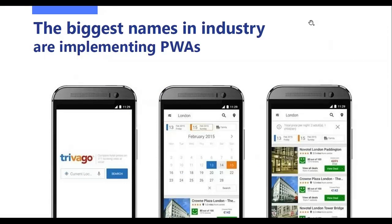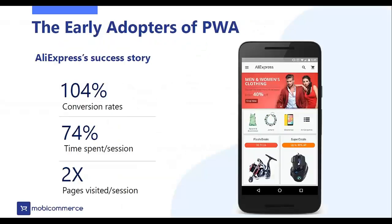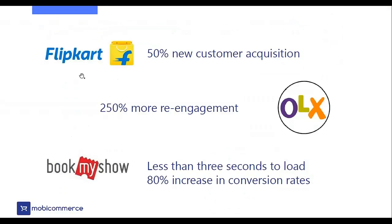Okay, I also want to share that there are already many big industry players that have switched to PWA, including Trivago, which is quite a famous booking platform. Then we can also talk about AliExpress, and in India there are some known brands like Flipkart, BookMyShow, and OLX, right? Then we can also list some of them like Noon, which is quite famous in the Middle East. Then we have Uber Eats.